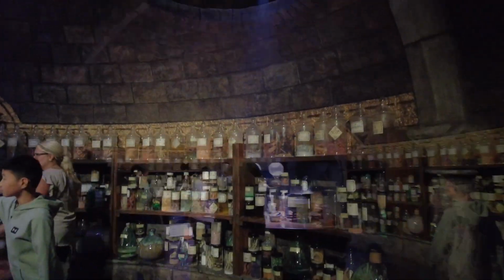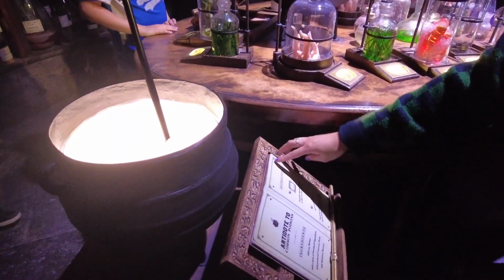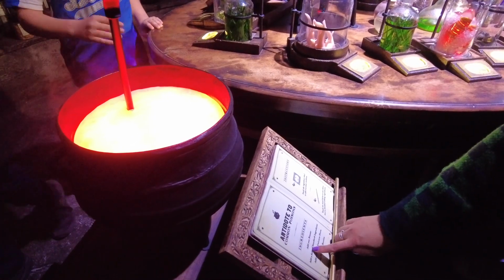They had this potion section, which I actually liked more than the Harry Potter experience from Chicago. I thought it was more entertaining because you had to follow a recipe. You read the recipe and you had to touch the ingredients based on the order. So yes, it's not super complex, but it was really cute.